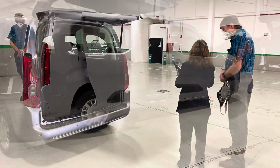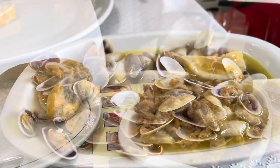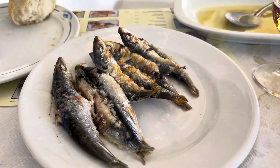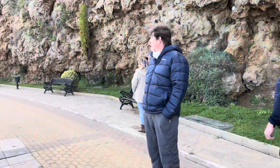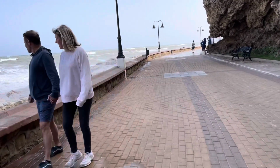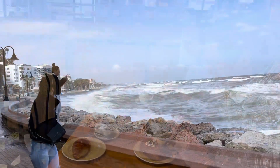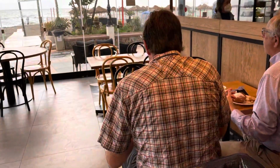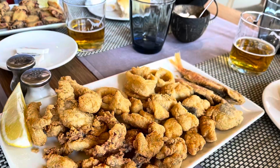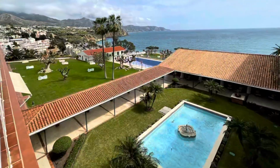The next morning, Duke and I returned our rental car to Malaga Airport and took the metro back to the hotel. We spent 3 days in Torremolinos, doing our laundry, eating great seafood, walking along the Mediterranean, and resting and recuperating. Then we picked up a new rental car and headed east to the town of Nerja.